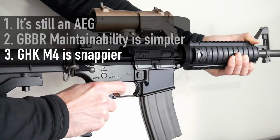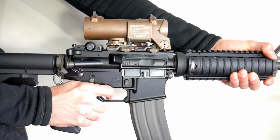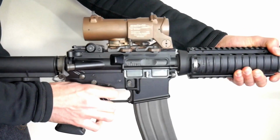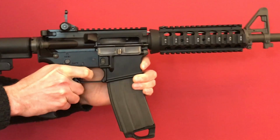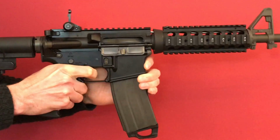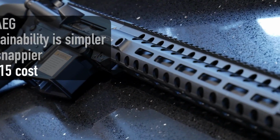Reason 3, it cycles that much quicker than the GBLS. Shooting the GHK in rapid succession is so much easier, and I get more enjoyment using it than the GDR. Running double taps is effortless. The GDR just can't match it. Furthermore, the authentic trigger break and reset is the icing on the cake. These characteristics all come together to make that delightfully crisp recoil with every shot.